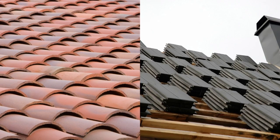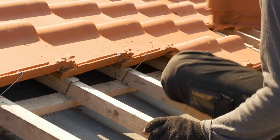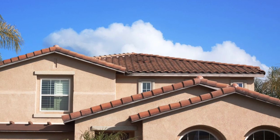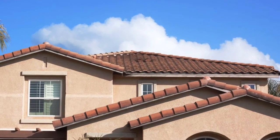Now, let's talk about tiles. Tiles are 2 to 3 times more expensive than shingles. The reason for this is the material itself, the weight of the material, and therefore the cost of labor. However, if tiles are within your budget, they can be a wonderful investment, especially for the long term. The other thing about tiles is that they add extra protection to your home and extra value.